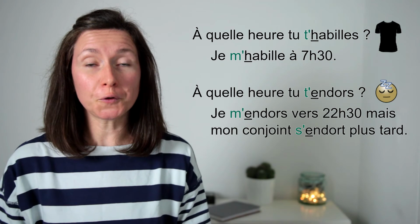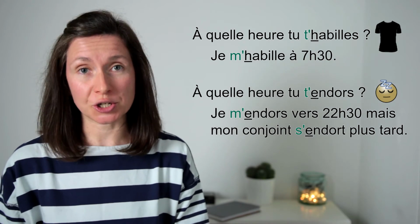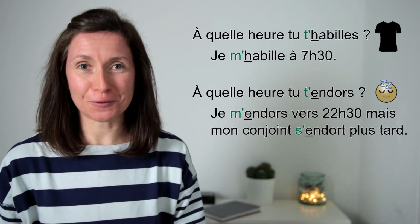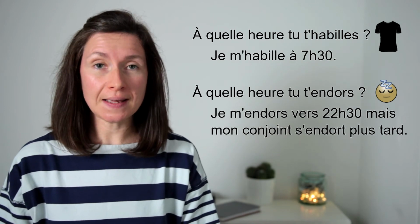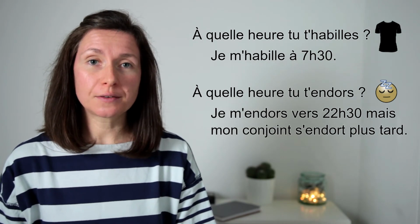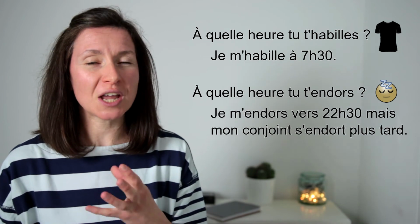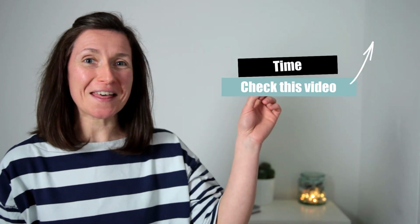Here, because we've got some verbs starting with a vowel or a silent H, the reflexive pronouns are going to change. You can notice that it's much easier for pronunciation to use T apostrophe, M apostrophe, or S apostrophe instead of me, te, se. S'habiller is the verb to get dressed, and s'endormir is the verb to fall asleep. Be careful with that last one. It's a verb that is not an ER verb but an IR verb, so the conjugation is a bit different. If you need to practice a bit more about the time, let's have a look at that video I've made.